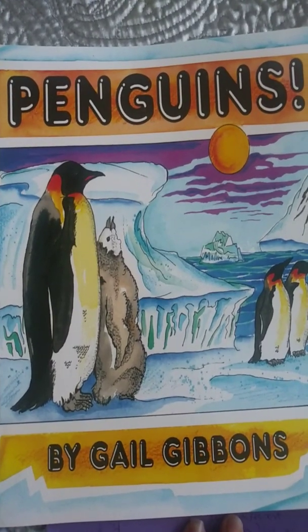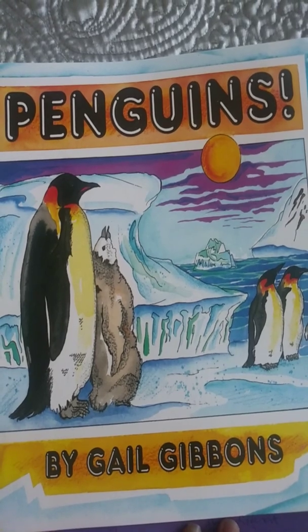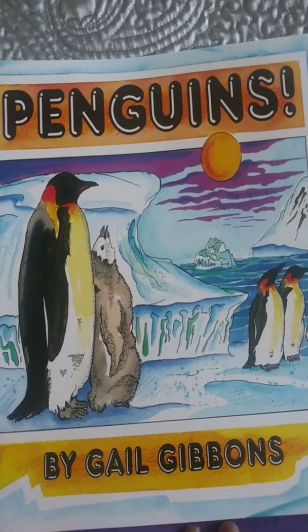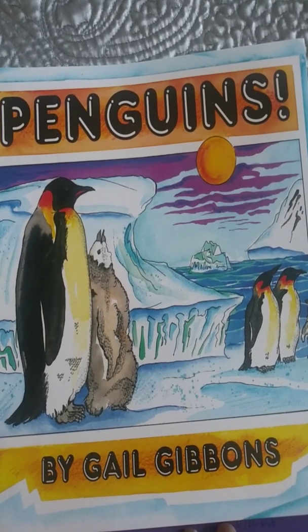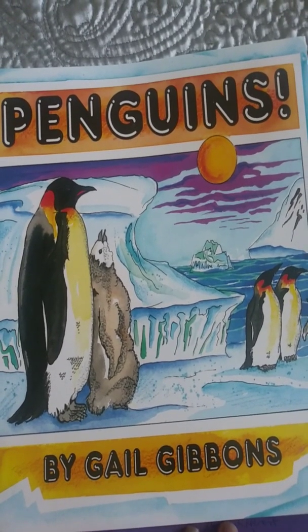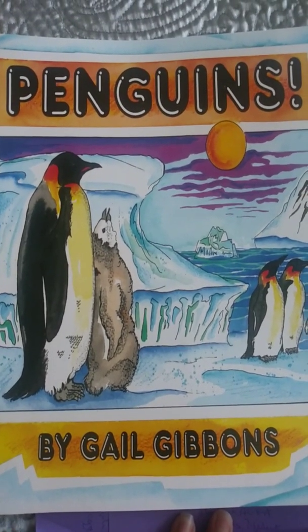Today we're going to read Penguins by Gail Gibbons. This is the first book you will hear by Gail Gibbons, the author and illustrator. She has created many nonfiction books with facts about animals she thinks are very interesting. What kind of book do you think this might be? And what makes you think that?